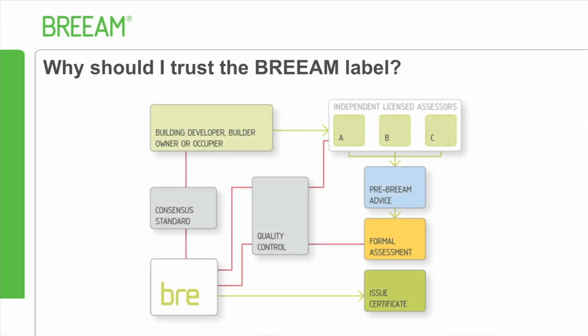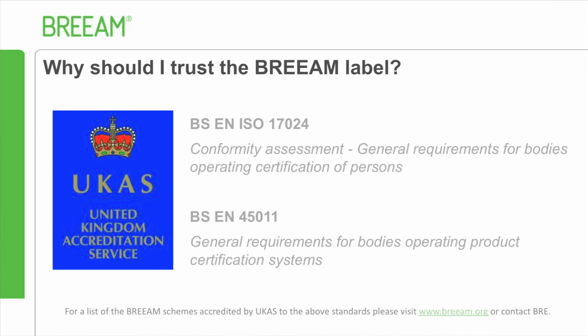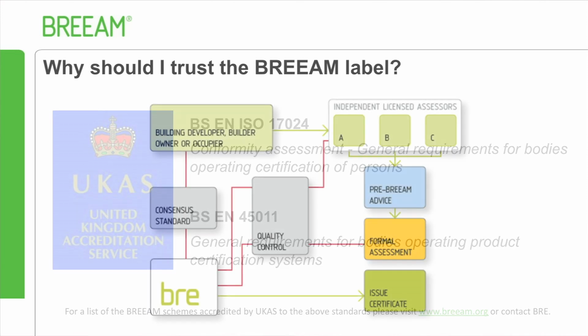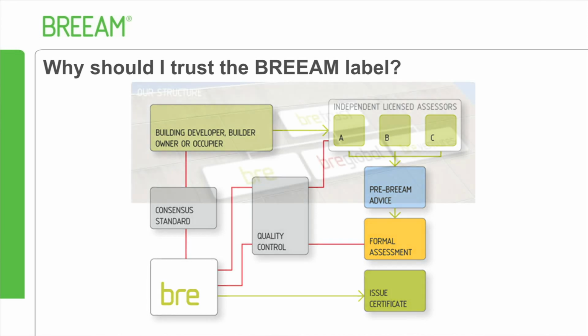BREEAM is a third-party assessment and certification scheme, and assessments are carried out by professionals trained, qualified and licensed by national scheme operators such as BREEAM Global in the UK. To ensure independence, competence and impartiality of the assessment process, BREEAM Global is accredited and regularly audited by the United Kingdom Accreditation Service to international standards. Operating BREEAM to international standards helps ensure that BREEAM assessors are technically competent, accurate and professional when undertaking assessments, and that the scheme operators run a rigorous and accountable certification system.